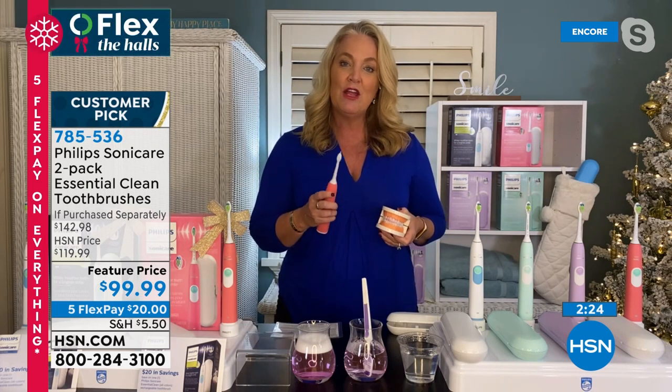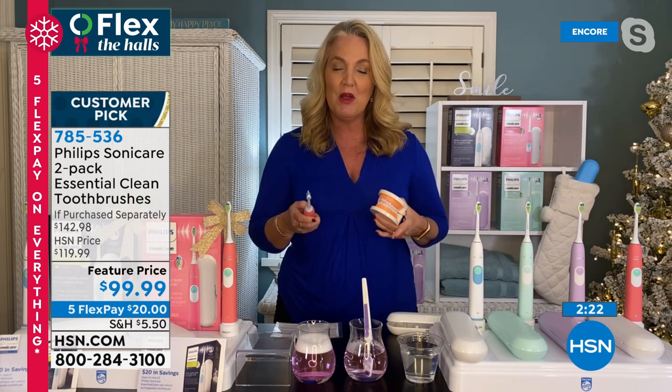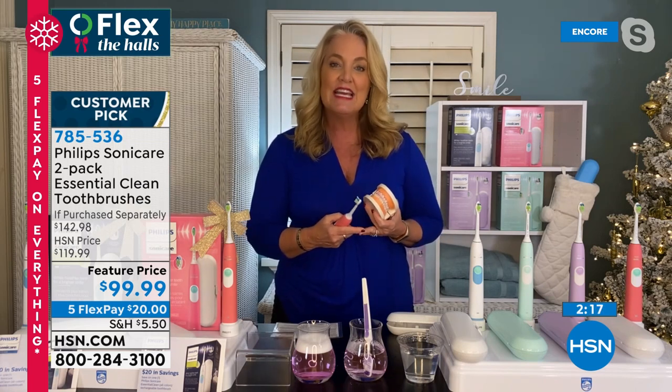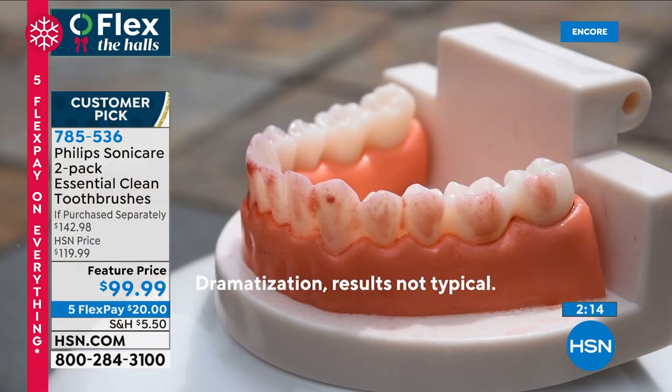By simply taking better care of your teeth and changing from a manual toothbrush, this is going to give you that benefit. It blasts away 7 times more plaque. It gets into the areas where your toothbrush does not reach.